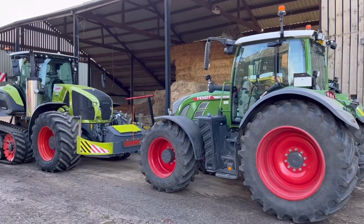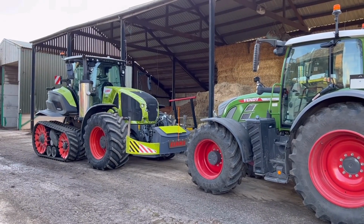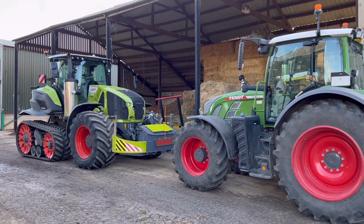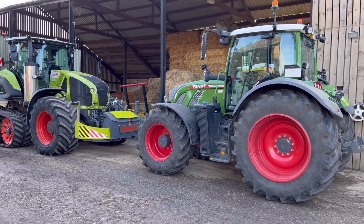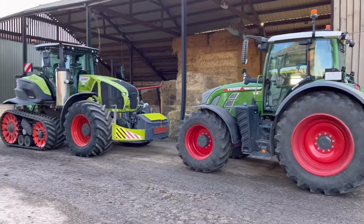These two are parked in the yard, nose to nose. You wouldn't think that that's twice the horsepower of that, would you really? Or nearly twice the horsepower. Just doesn't look out of place at all. Just moving all this stuff still around now.